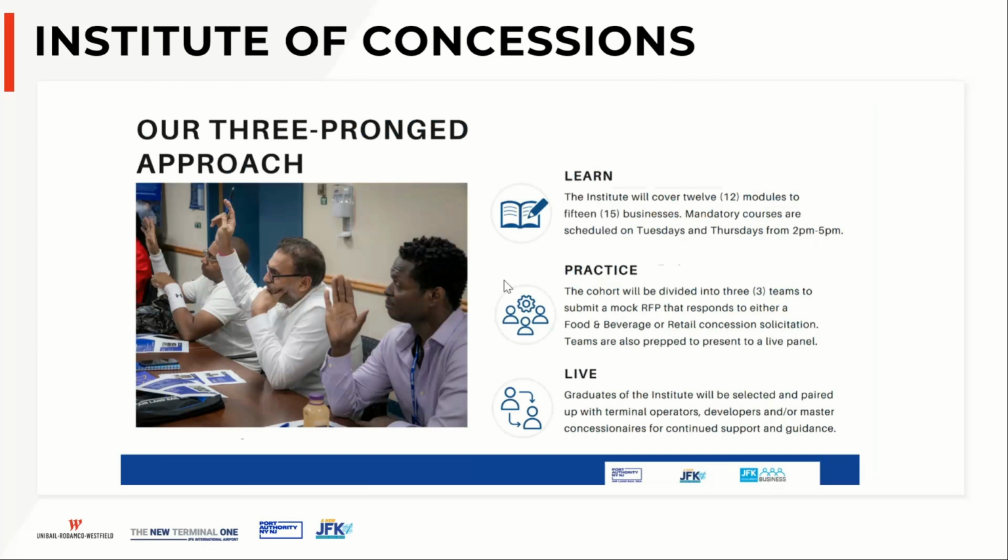There's also the practice portion where the 15 businesses are divided into 3 teams to submit a detailed and curated mock RFP by the IOC that responds to either a food and beverage or retail concessions. Very much to what was previously mentioned, this mock RFP is really geared to give you that training prior to any opportunities and RFPs going live.